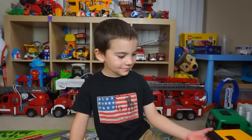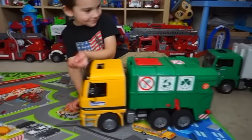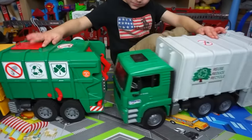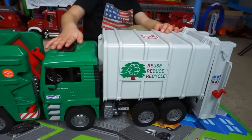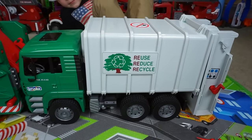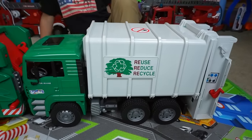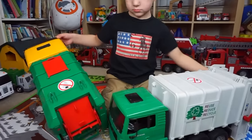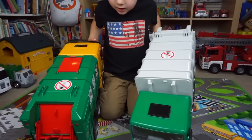You have more? What's coming, Jack? Whoa, that's a Mercedes-Benz recycling truck. And wow, this one's from Man, another recycling truck. What colors are they, Jack? Look on their tops. What colors are these, Jack?